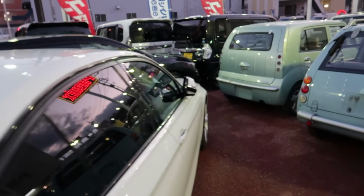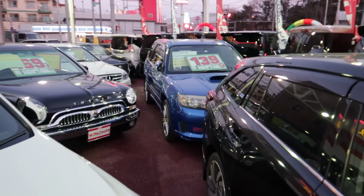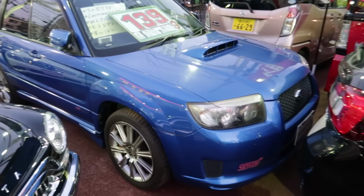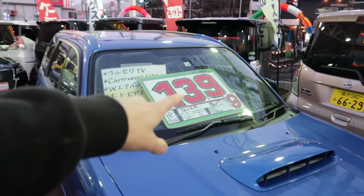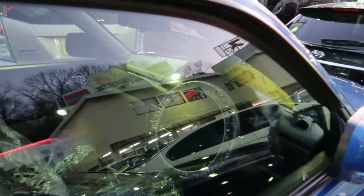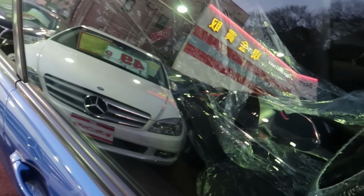So let's get to this Forester STI, which is a bit hard to navigate in this maze of cars. Oh, this thing's clean. So this is an STI Forester, for those of you that don't know. It's essentially like an SUV version of the STI. Very, very cool. They only want $13,000 for this. It looks like they can't confirm how many miles are on the car though, because the cluster was swapped out at some point. But as you can see, all STI interior, STI steering wheel, STI seats and everything.